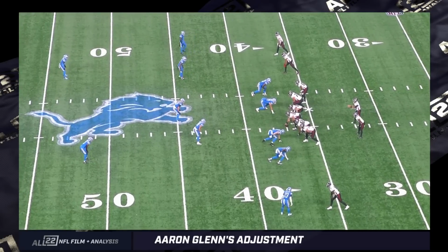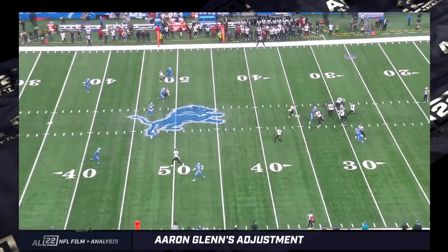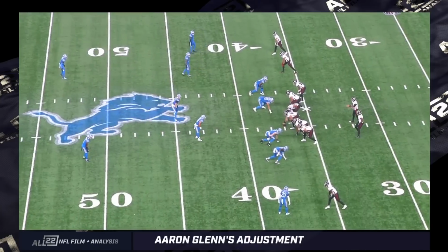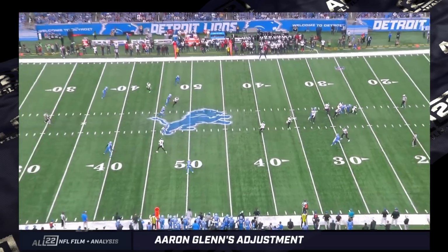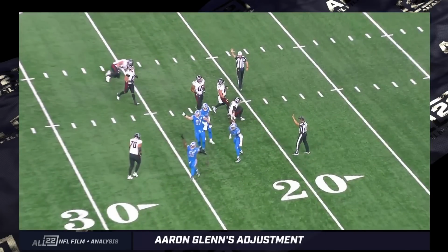I'm not sure if other people who do content about the Lions have talked about the usage of the inside linebackers. I know Barnes did play some edge defender, outside linebacker, maybe played in a 4-3 system in college. He beats the right tackle for a sack. It's not a great pass rush by him necessarily. He's getting chipped by the tight end. I think he had a better rush later in the game, if you ask me.